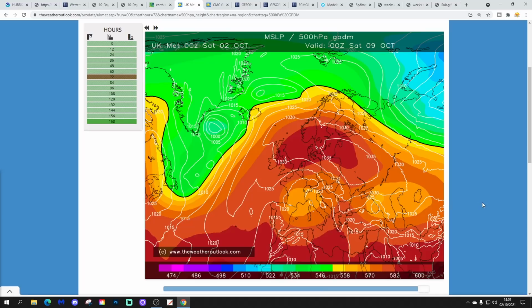That's how we look to get to the end of the UK Met today, which gets us to midnight on Saturday. We're high and dry, high pressure well and truly dominating the weather. It won't be excessively hot with that high pressure due to the fact that we're talking about October and not September or August, but it still will be a little bit warmer than average. But we have got to watch out for some mist and fog early and late.